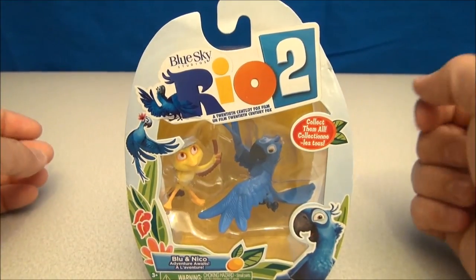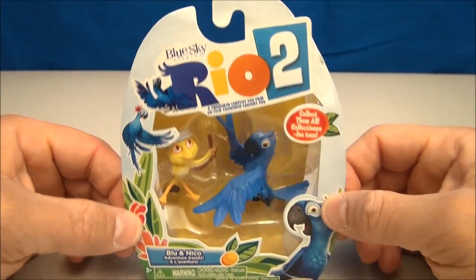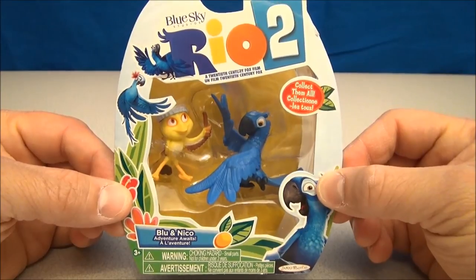It's Rio 2 Day, and I have got some figurines from the new movie. This is Blue and Nico.